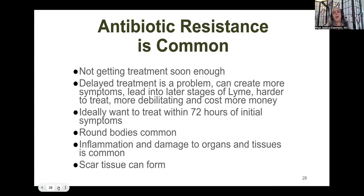Antibiotic resistance is common, like I said, as is not getting the treatment soon enough. Some people also have antibiotic resistance right away with doxycycline. I forget the percentage. Some people even have antibodies to it. So it's not always the go-to, and working with a Lyme literate doctor is advised.